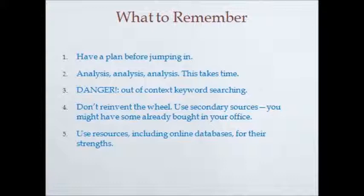Fourth, don't reinvent the wheel. I often tell my advanced legal research class that's the number one rule of legal research. Don't reinvent the wheel. It is very likely that if you're looking into an issue, someone may have already done so, and they may be an expert in that area. So turn to secondary sources to get your research started. Don't just feel like you've got to jump right into Westlaw and Lexis and start doing your own searches. Someone may be able to guide you there.